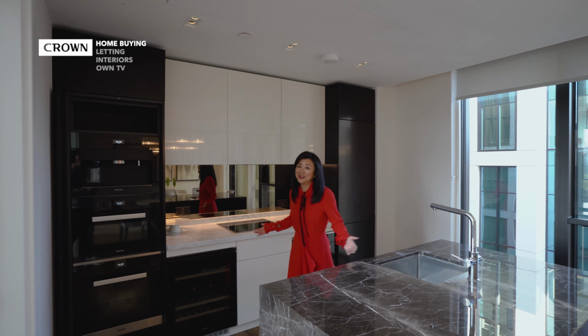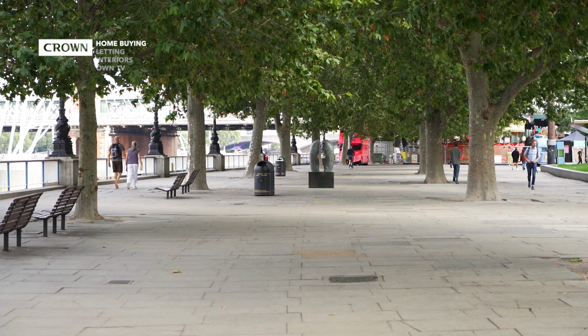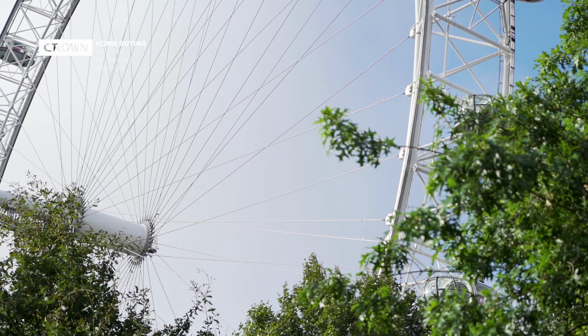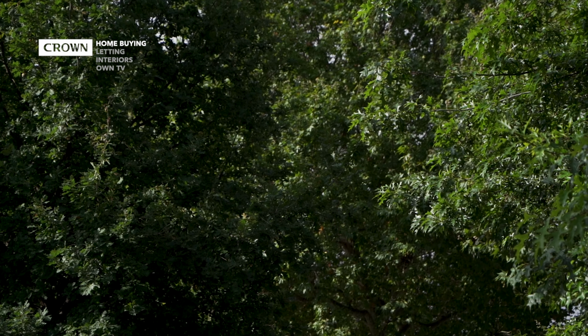But living here, you have so many options because you're so close to the West End. You can walk to the West End within 10 minutes, just cross the bridge. And on the other side of the river, you also have Westminster. And if you fancy to order some delivery, you have so many options.